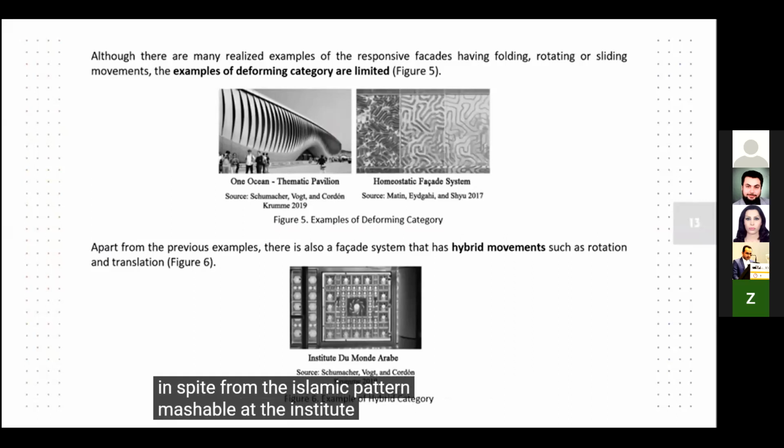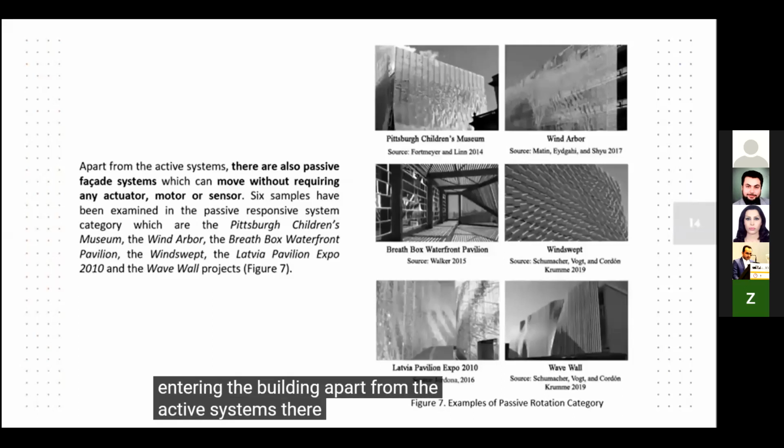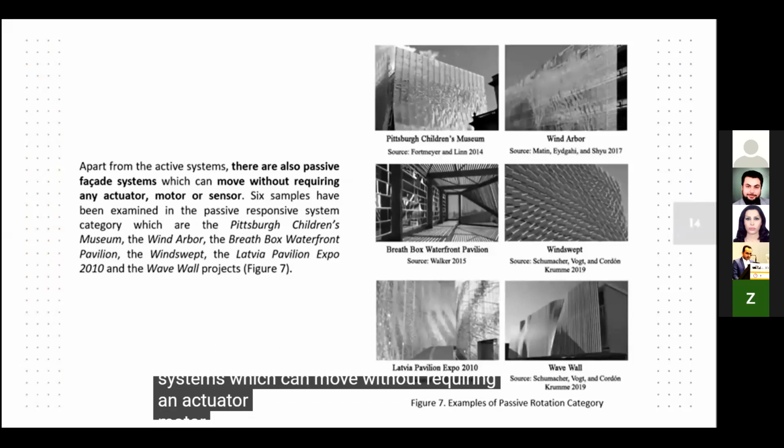Inspired from the Islamic pattern Mashrabiya, the Institut du Monde Arabe facade consists of camera-like diaphragms. The diaphragms open at low altitude levels while they close in the opposite direction when the sun shines brighter. The expansion and contraction mechanism of these diaphragms is regulated by sliders to automatically control the amount of light entering the building.